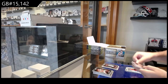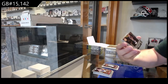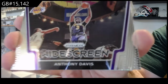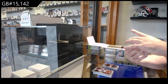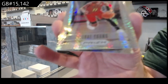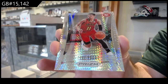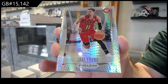Ooh, another five pack. Oh, yeah, I love it. Widescreen of Davis for the Lakers. Widescreen Davis, that might be a decent one. Hyper Silver Retro for the Hawks of Trey Young. Hyper Silver Retro Trey Young. That's pretty sweet.